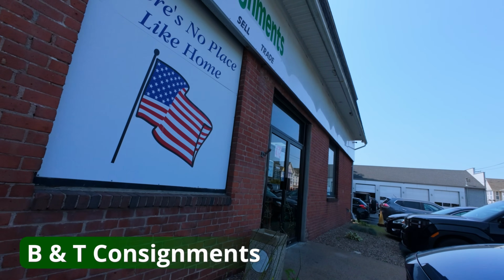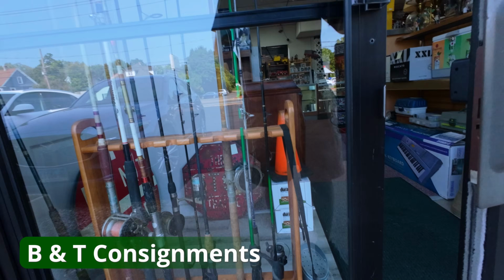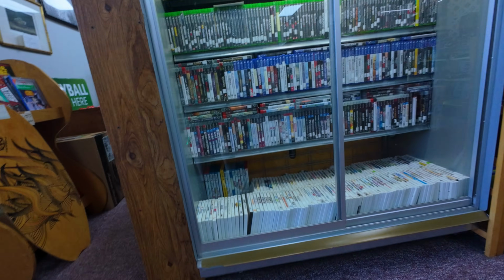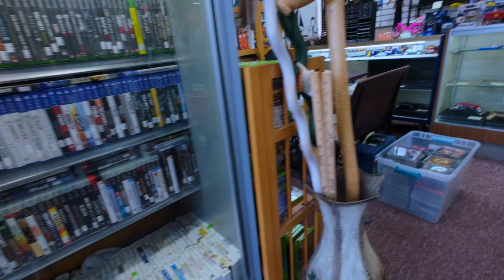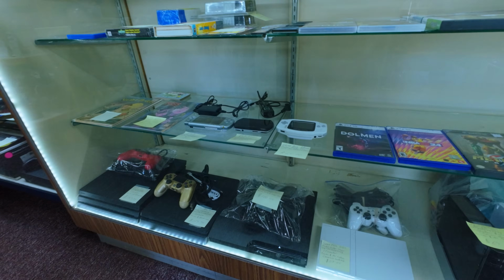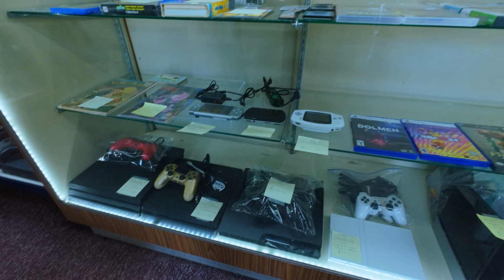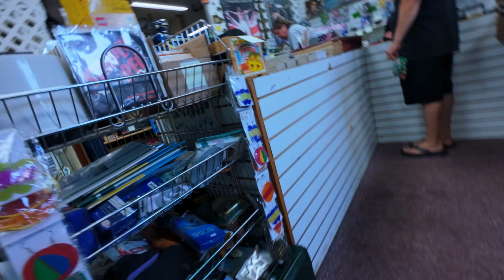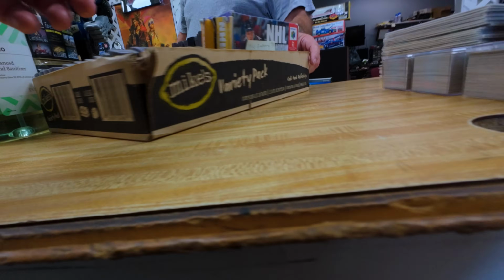Next up was B&T Consignments, and I will say that consignment stores and pawn shops aren't my favorite, but I do go into them from time to time. They are certainly one of the places where you can get better deals value-wise, but typically you're going to be looking at a poorer selection, and you're going to be looking at items that need a fair bit of love to try and get them back into proper shape. I will say that the owners were very pleasant to deal with, and there was a decent selection of video games compared to some other places that I've been to.